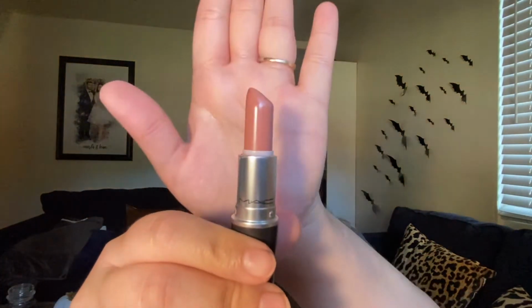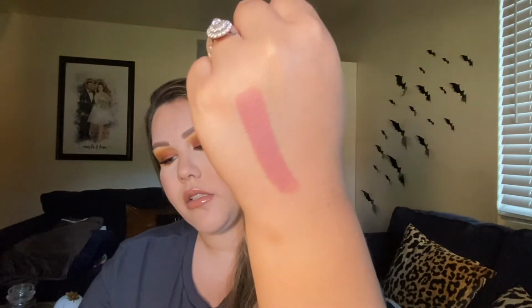The other MAC product that I wanted to talk about is going to be a specific lip product, but honestly, all of MAC's lip products are some of my favorites. The one that I wanted to specifically talk about is this MAC lipstick. It's called Blankety, and this is what it looks like. This is a newer one. And let me swatch it for you guys. So that's what Blankety looks like.